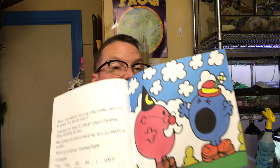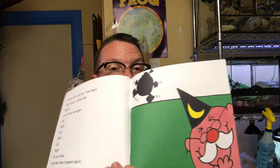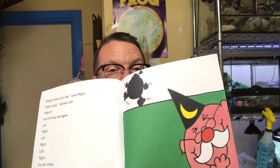"You will do as I say," shouted Little Miss Bossy. "Ready when you are," said Right. "Right away," replied Left. "March." And they set off again. Left, right, left, right, left, right, for 10 miles. And then they stopped again, and along came Wilfred. "Make these stupid boots go away," shouted Little Miss Bossy.